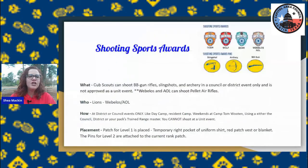All right, Shooting Sports Awards. That's why they join scouts, right? At the Join Scouting Night, it's, hey, you want to shoot a BB gun and an arrow and a slingshot? Heck yeah. So that is a big mountaintop experience and why a lot of our kiddos join scouts, to get outside and shoot some stuff in a safe way on the range with qualified range masters.